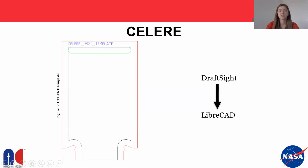CELERY has been unoperational for the past few years, and researchers at the Glenn Research Center wanted to see it start back up again. However, this required the entire challenge undergoing a bit of an overhaul since the software program had changed from DraftSite to an updated version of LibreCAD. The first task that I had to do was convert the original template for the challenge from a format that worked with DraftSite to a format that worked with LibreCAD. The completed template is shown here on the screen.